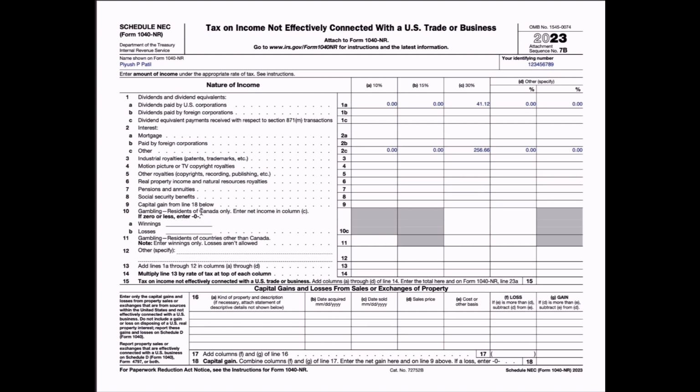I didn't have any capital income, so I will enter 0 in all the boxes. Now coming to line 13, you just have to add lines 1a through 12. And box 14 says to multiply line 13 by the rate of tax at the top of each column. So you will have to enter this amount and multiply it by 10%, multiply this by 15, multiply this by 30, and so on. Again, if you didn't have any capital gains like me, you can just enter 0 and 0 right here. So this is how you complete your Schedule NEC.